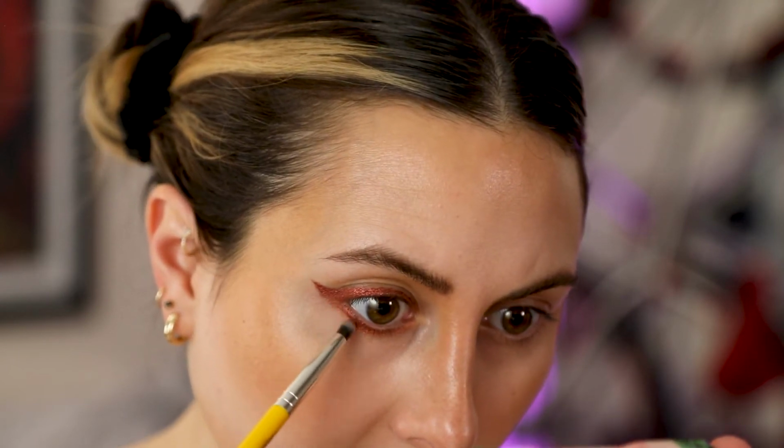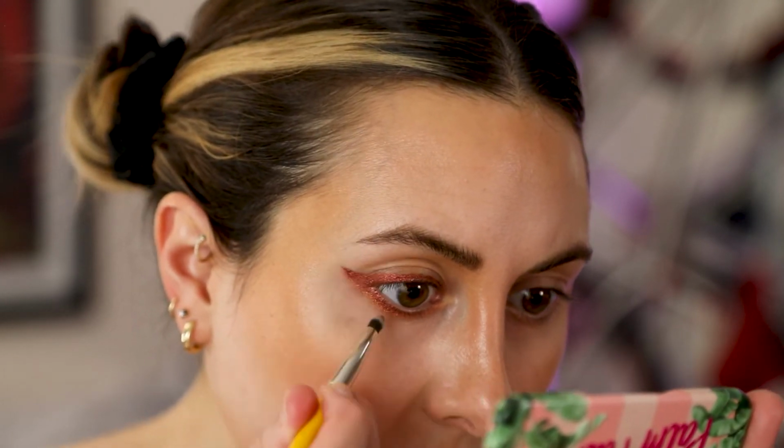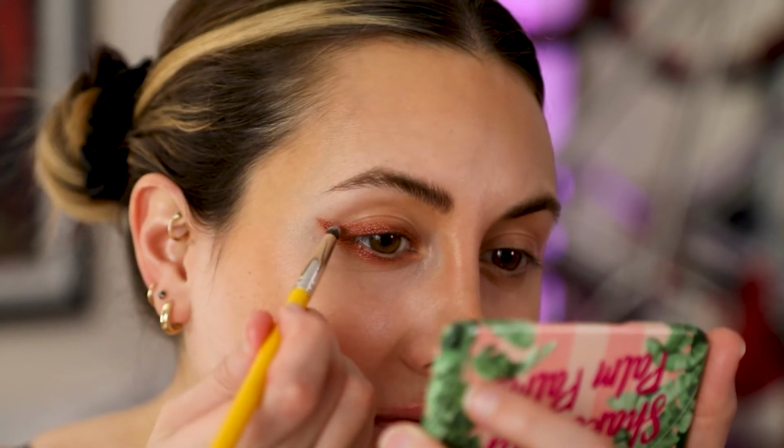This is a really, really tiny precision pencil brush. It's from Delium Tools and it's the 716 brush. So we're getting this kind of like fiery gradient, almost looks like a flame, which is cool.